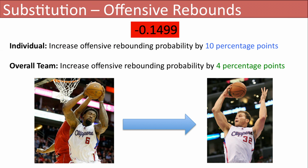So the parameter on offensive rebounds. What's that telling us? It's telling us that if you put in a player like DeAndre Jordan, who's going to get an offensive rebound on about 10 percentage points more of the time than Blake Griffin would have, that's really going to only increase the team's probability of getting an offensive rebound by about 4 percentage points. And that's because a majority of the extra offensive rebounds that DeAndre is getting are really coming at the expense of his teammates rather than the opponent.